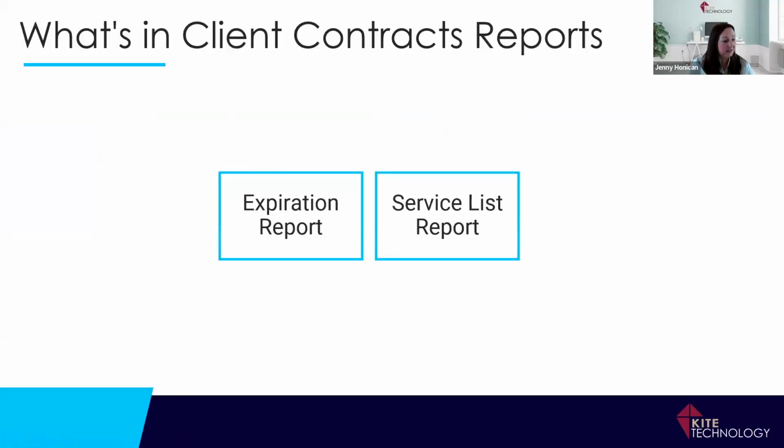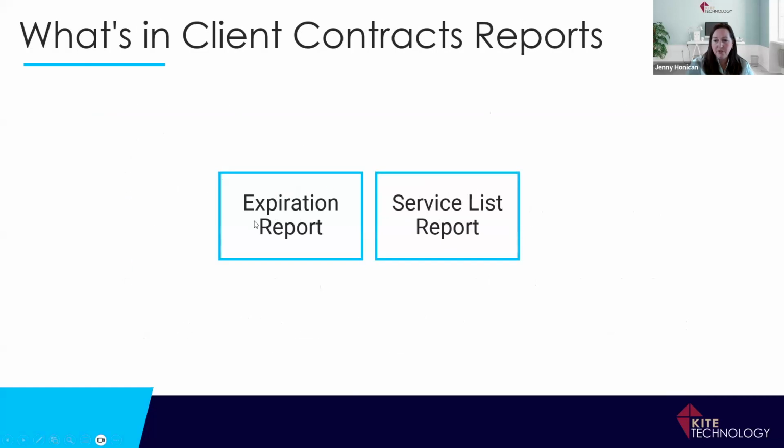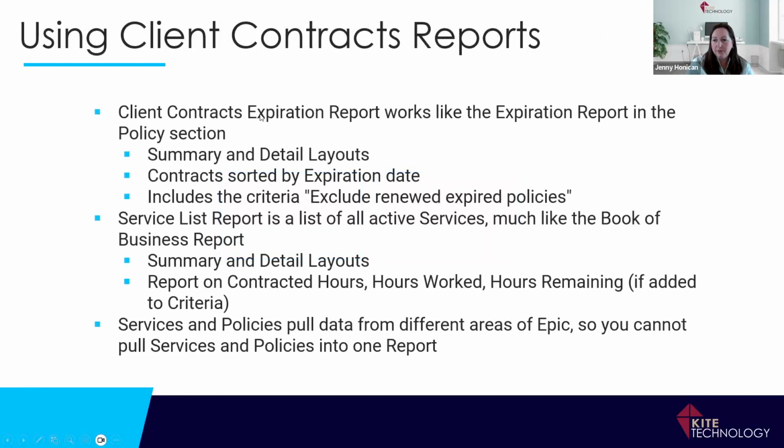Oh, no, that's great. So really you only have two reports in this section, and they're the expiration reports and the service list reports. And so you think about your policies, you have expiration, your client contracts or your services, you have expiration, and then the service list is going to be like your book of business. So, you've got your summary and your detail layouts. The contracts are sorted by expiration date. It does include that exclude, renewed, expired criteria.